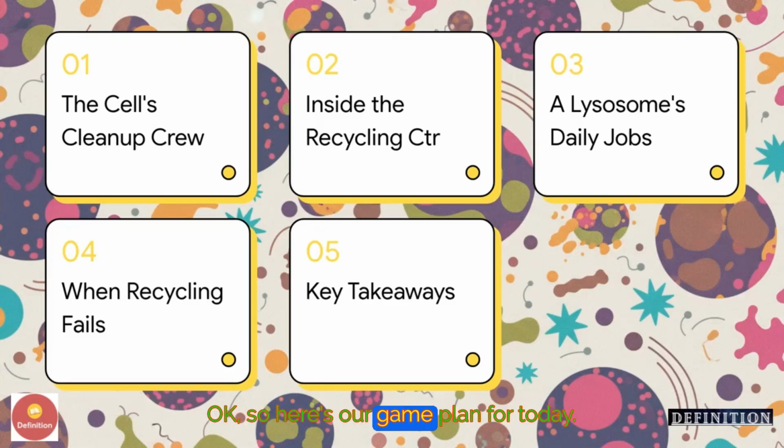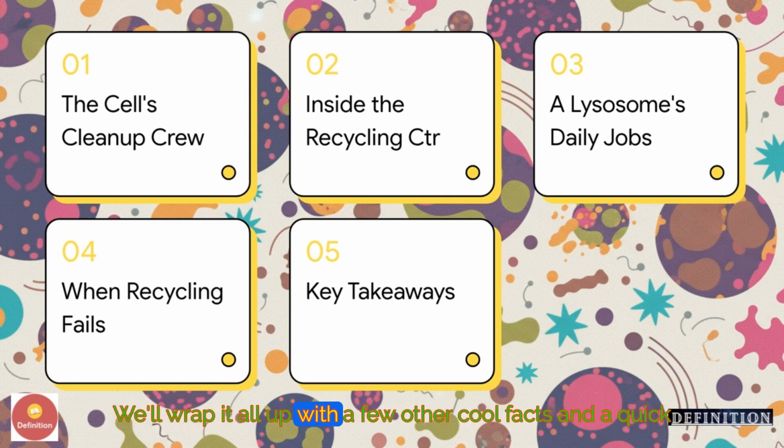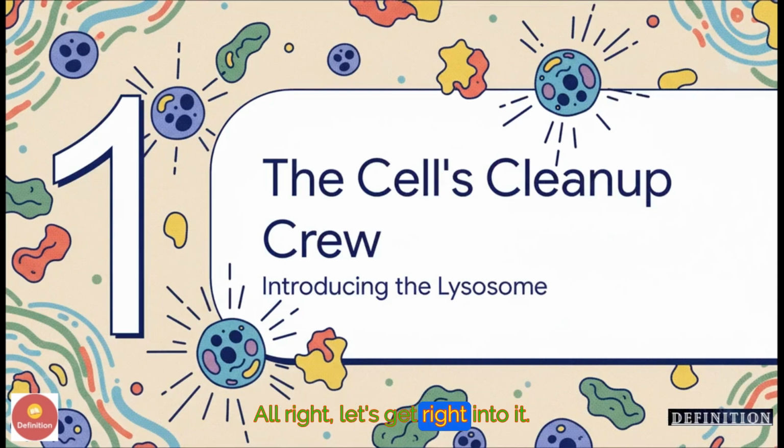Okay, so here's our game plan for today. First, we'll get to know the cleanup crew itself. Then, we'll take a peek inside the recycling center to see how it's built. After that, we'll cover its daily chores and then explore what happens when things go wrong, which has some major clinical implications. We'll wrap it all up with a few other cool facts and a quick recap. All right, let's get right into it.